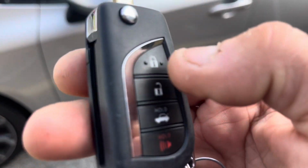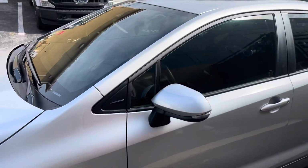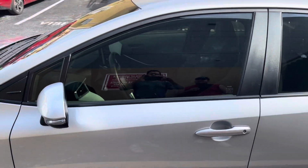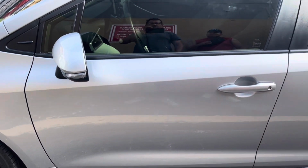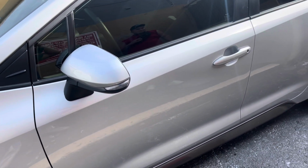Turn it off, you hit unlock. I'm going to rearm it. Once you arm it, factory alarms have a little delay, so it will take about 20 seconds, and then it will be armed again. It gives you a little picture on the driver's side, a little picture of a little car. Once you arm it, it will be solid, and then after 20 seconds it will start flashing, and that means that the alarm is ready for you.